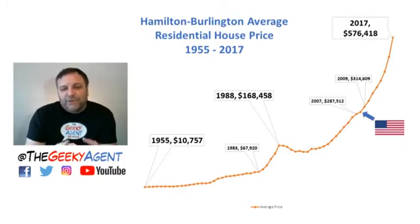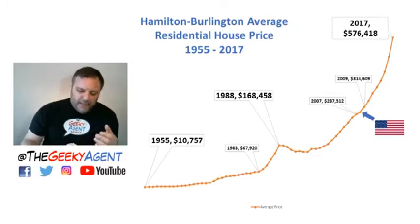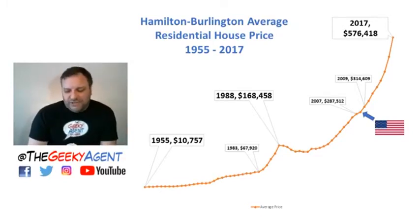that's last year, if you include both Hamilton and Burlington, the average price of a residential property is $576,418. If you subtract Burlington out of those numbers, because generally speaking the prices in Burlington are higher, the actual average price in the city of Hamilton proper, we call it the downtown area and the immediate mountain area surrounding it, was around $495,000. So a fairly significant difference there. But that's the average price. So as you can see, it continues to climb.